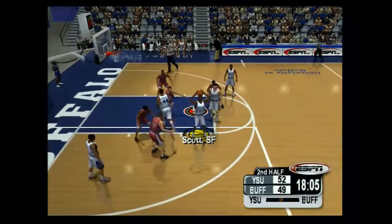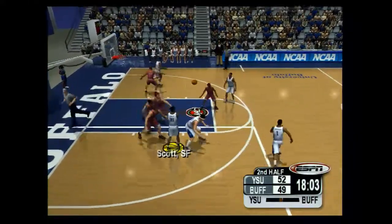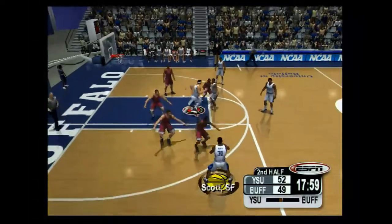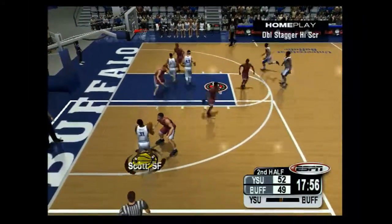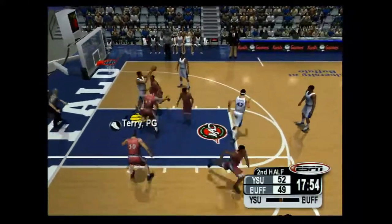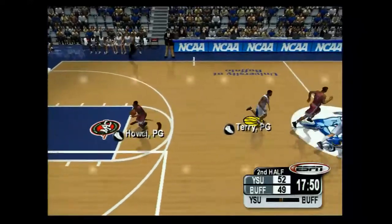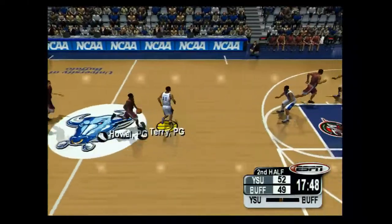Switch him up. Don't get picked. Scott gets it out. Push 5. Terry gets position down low. It's fed to him inside. The junior guard misses just short on that one.